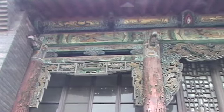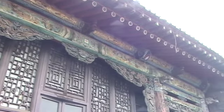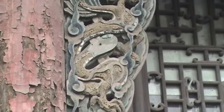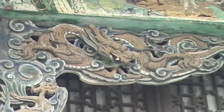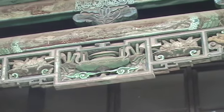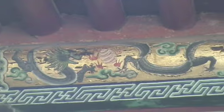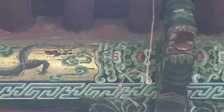Here another totally unpainted, or I mean unrestored, temple building. I want to get some more detail off this one. Here I think we can see a dragon. Certainly at the top here we can see a real pronounced dragon. What's kind of cool about seeing these is that the others that are restored may not be restored original paintings, but may be brand new ones.